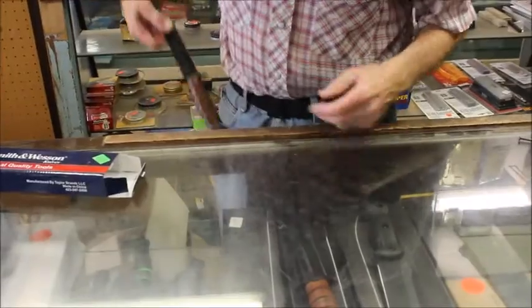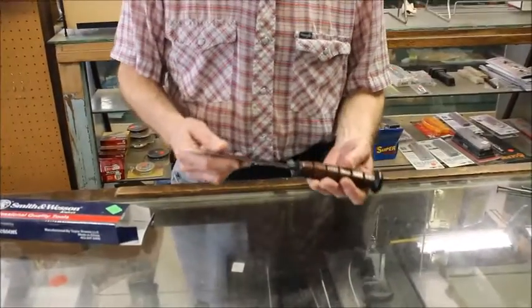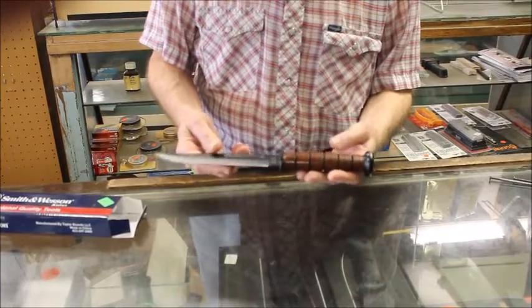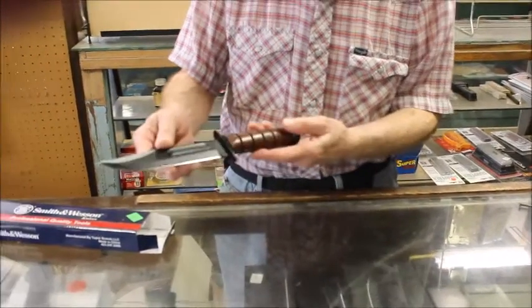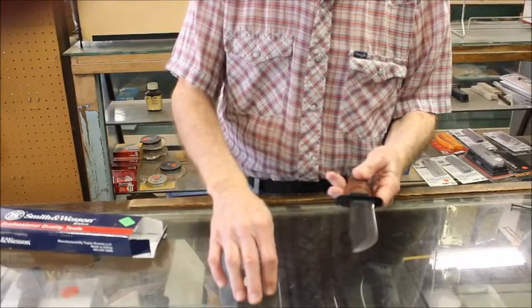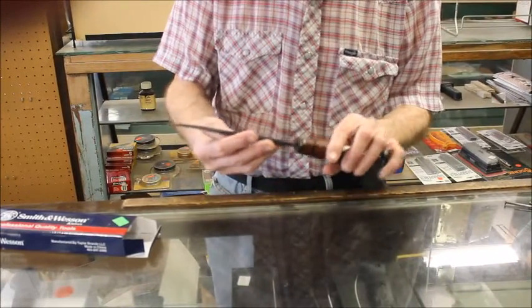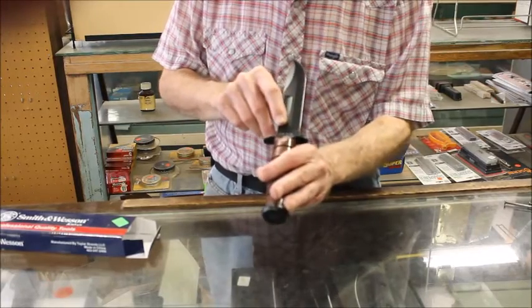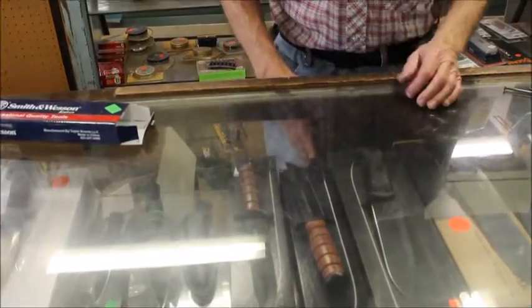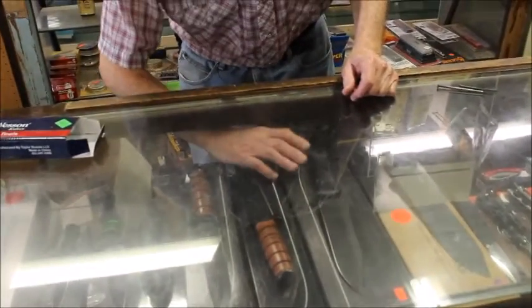Now these are the famous K-bar knives used from the Second World War by the Army and the military. Very high quality, leather sheath, and these are available with the Marine Corps insignia or with the U.S. Army insignia. These are used by campers, military people, hunters, hog hunters, and fishermen.